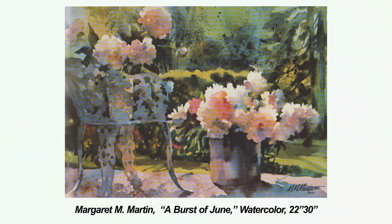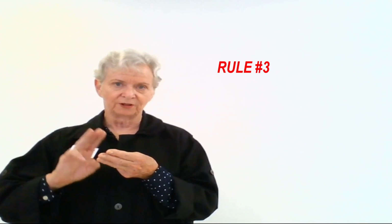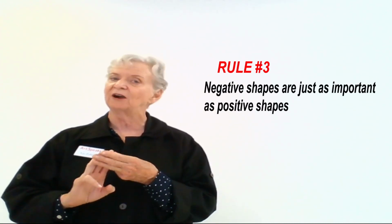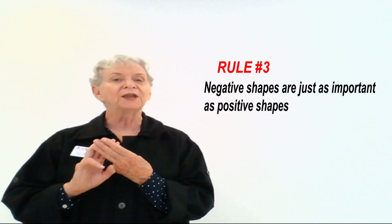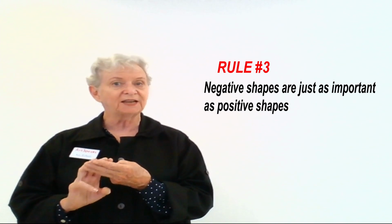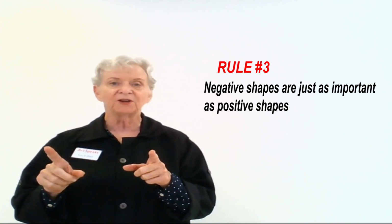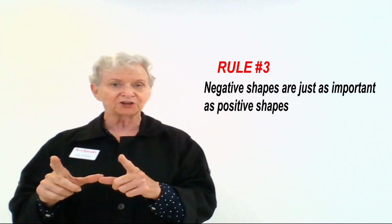In this painting by Margaret Martin, the painting is mostly mid-tone, punctuated by darks, and with a small proportion of lights. The third rule for creating interesting shapes is that negative shapes are just as important as positive shapes. So we always pay attention to the negative shapes by drawing a border around our composition from the very beginning and watching the way that our subject matter lays out within the composition.